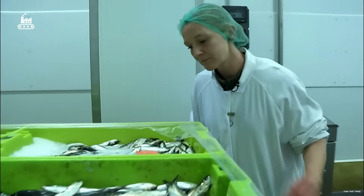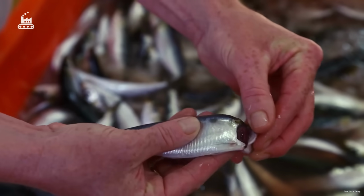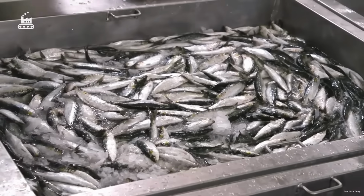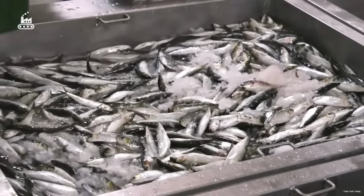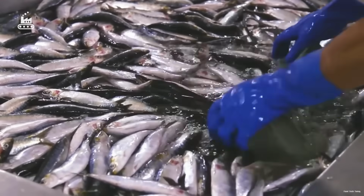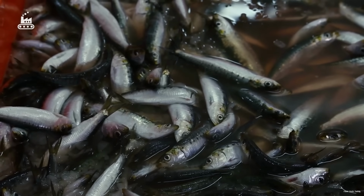As soon as the fish arrive, workers check the internal temperature and pull samples for chemical analysis. If the batch was frozen, it goes through a tightly controlled thawing process. The sardines are placed into cold water tanks and slowly defrosted, with the water kept below 41 degrees Fahrenheit to avoid damaging the delicate flesh.